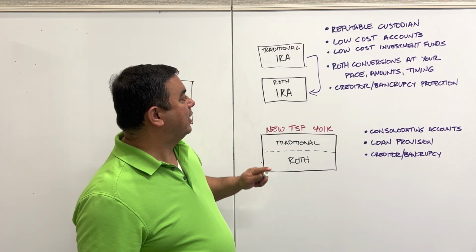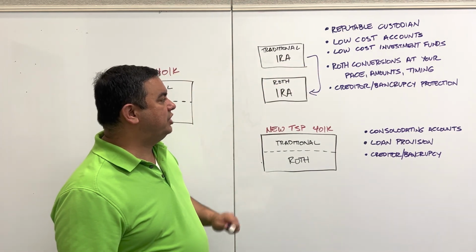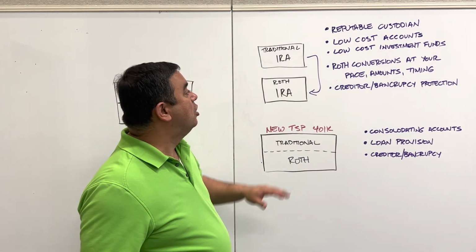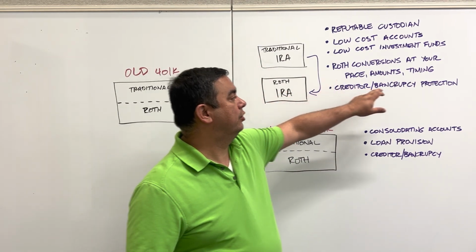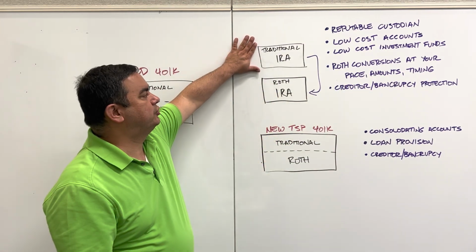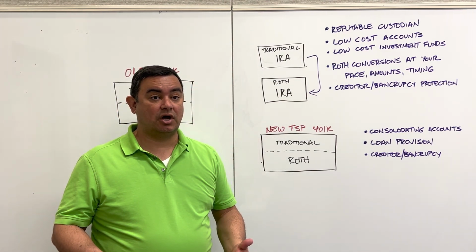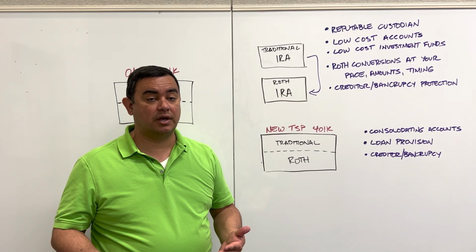Now, this is the thing. I just talked to you about this Roth conversion. That's this point right here. If you later want to make Roth conversions, when you do this configuration, you could do it at your pace or your timing. Well, what do I mean by your pace? When you move money from a traditional IRA down to a Roth IRA, that is a taxable event. You're going to pay income taxes on that money, not capital gains, but income tax on that money.